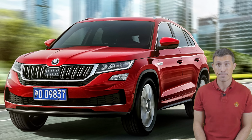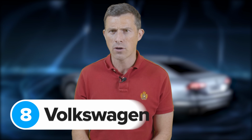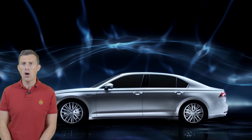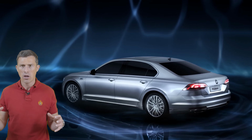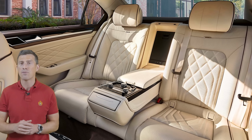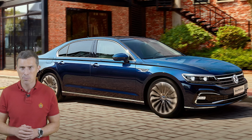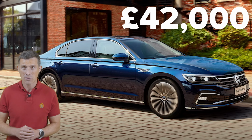Finally then we come to the letter V and Volkswagen, and they sell quite a few cars in China that we don't get in Europe. I'm going to start off with this. It's called the Fidian, and it's essentially a larger version of the Passat, only with more luxury. So you get massage seats in the rear and a fridge. It's powered by a 2 litre turbocharged petrol engine with 220 horsepower, and it costs from £42,000.